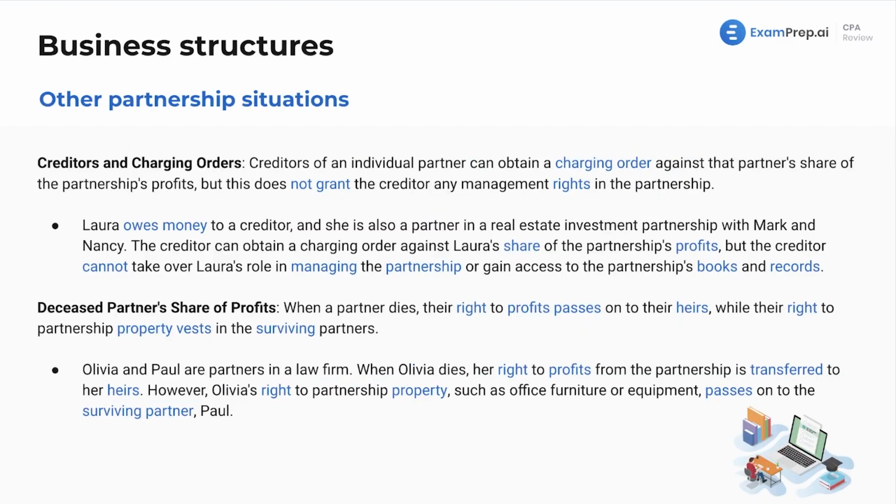Some other situations dealing with partnerships: creditors and charging orders. Creditors of an individual partner can obtain a charging order against that partner's share of the partnership's profits, but that does not grant the creditor any management rights in the partnership. Kind of the same thing if you assign your partnership interest to someone else, their rights to the profits will go to someone else. But again, a creditor is kind of like garnishing wages. If you're not paying your bills, they can come after your partnership interest, but that doesn't make them a partner.